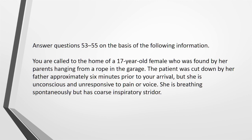Answer questions 53 to 55 on the basis of the following information. You are called to the home of a 17-year-old female who was found by her parents hanging from a rope in the garage. The patient was cut down by her father approximately 6 minutes prior to your arrival, but she is unconscious and unresponsive to pain or voice. She is breathing spontaneously, but has coarse inspiratory stridor.